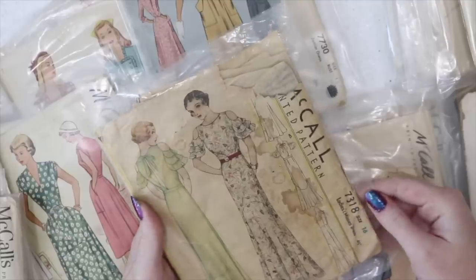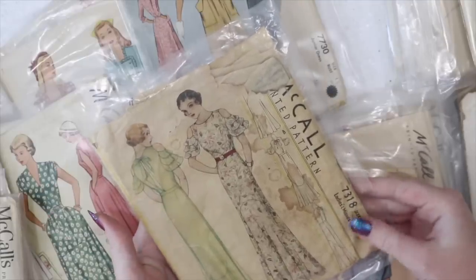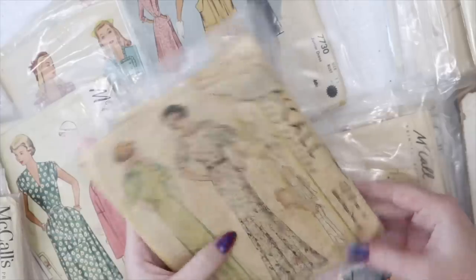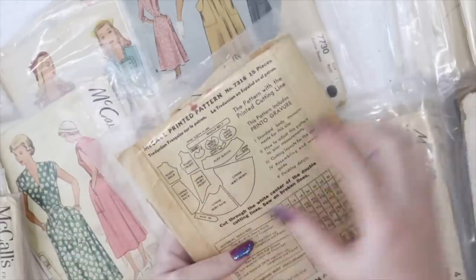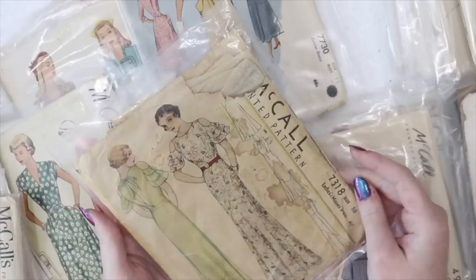Here we have a lovely printed McCall's pattern in a size 16 for a 1930s evening gown. This is beautiful. I love the off-the-shoulder style. I love the flounced portion of the skirt. You can see the kind of volume that lower portion has here compared to the upper back portions. It's just beautiful. I really hope it's complete. I don't think I would keep it, but it's just stunning. I like it a lot.